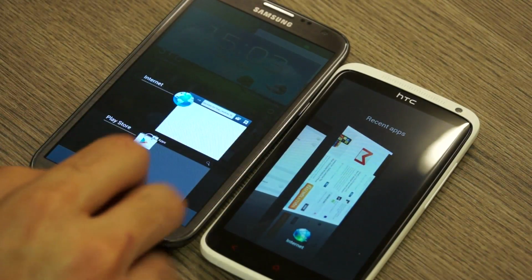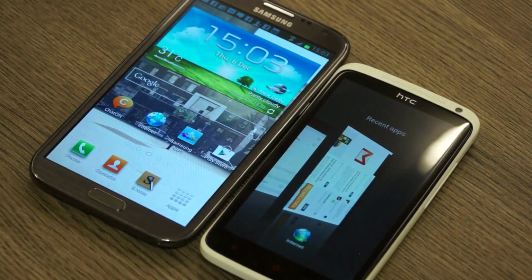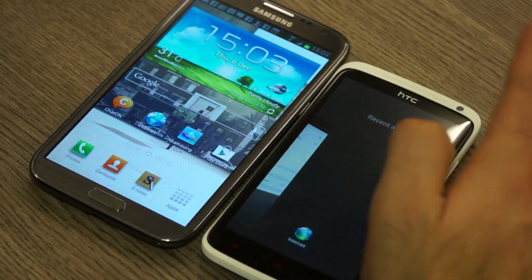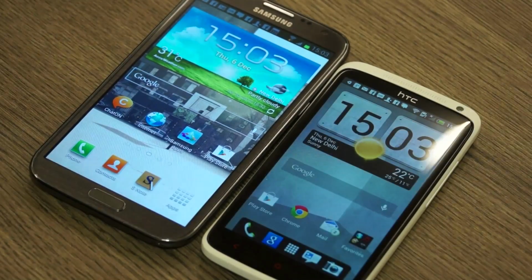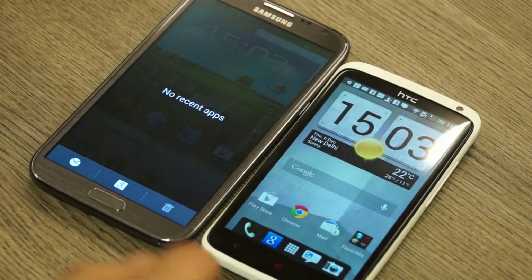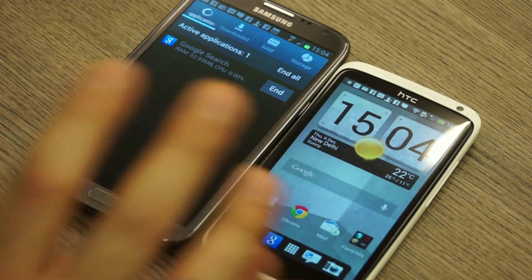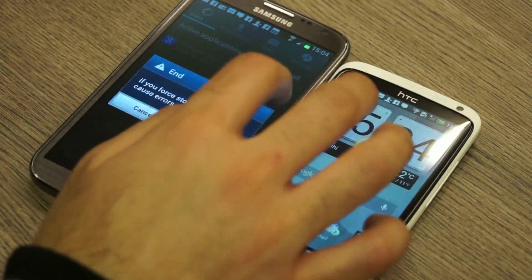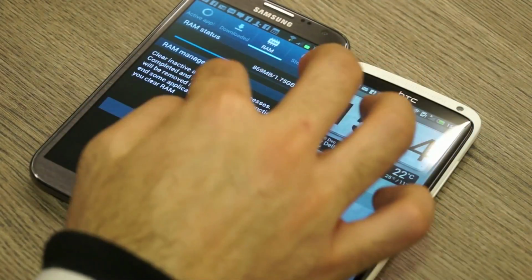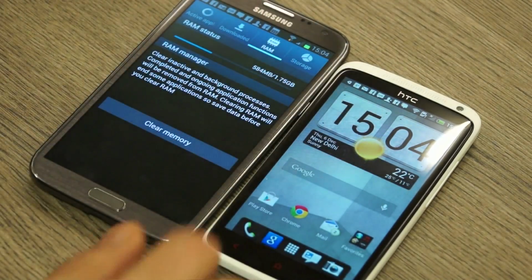On the Note 2, you can simply slide it towards the left or right to quit an application that's running in the background. On the One X Plus, you have to slide it up to quit an application that is running in the background. On the Galaxy Note 2, you will see that you have a button to quickly end all running applications. And you can also go into Samsung's proprietary task manager that allows you to end applications. And you can also free up some RAM as well, which is a good feature inbuilt into the device.